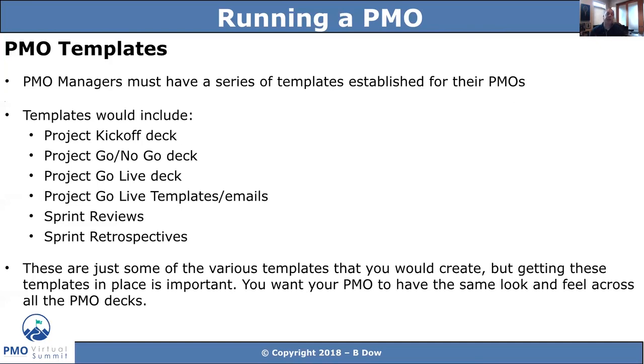And you as a PMO manager, you want to have a branding. You want to have a color scheme. You want to have that same look and feel for all your emails, for all your go live decks, right? So it's about establishing that branding and rolling that branding out through all the materials that your organization is creating. So it's really important to have that same look and feel and really have every PM using that same look and feel on your projects.